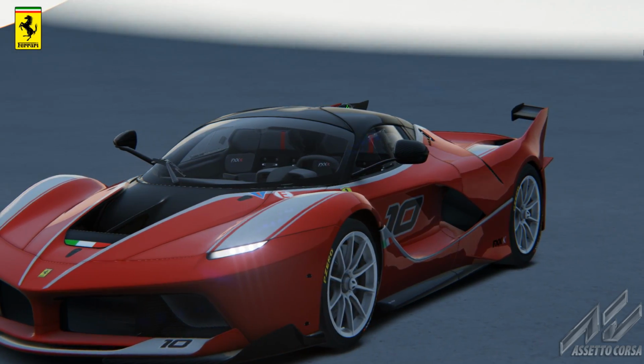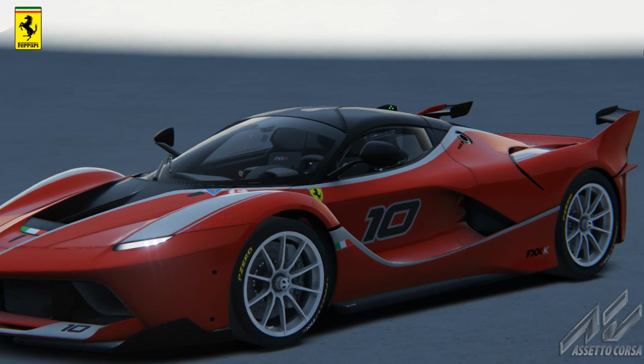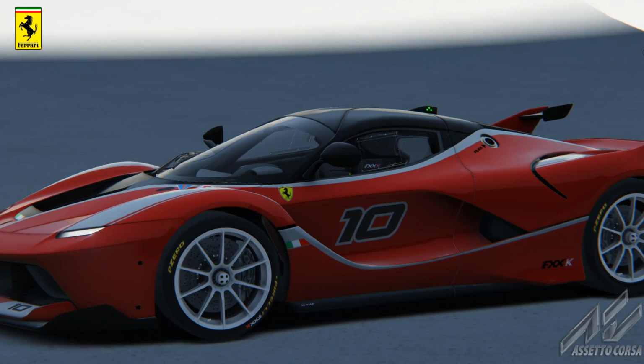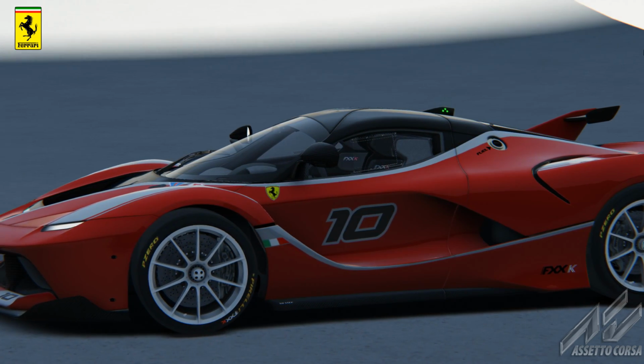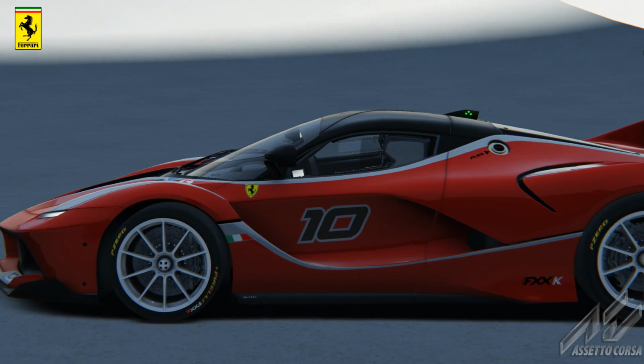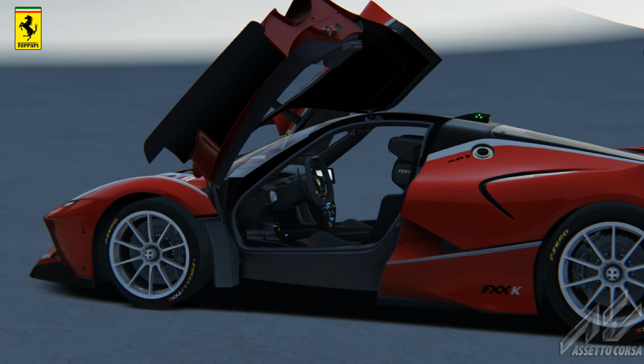The Ferrari FXX K is the track-focused factory tune of a LaFerrari. Its horsepower figure takes 4 digits to write out, and it even has active aero to keep it planted. The exterior looks exactly like it should, like the fastest Ferrari ever available to a limited number of customers.